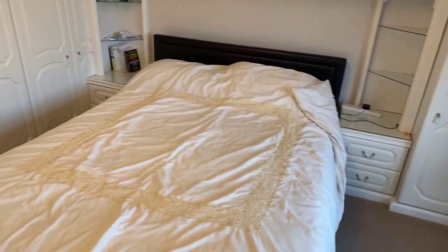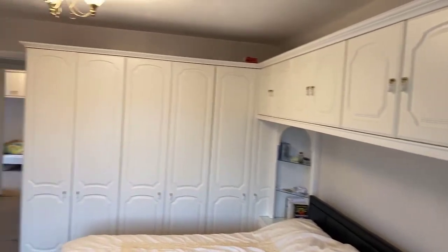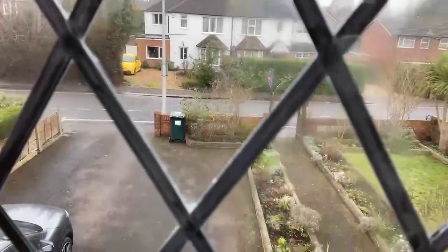Larger than a double bed. That looks like a king size to me. So loads of built-in wardrobes. And here we are looking outside of the bay window.